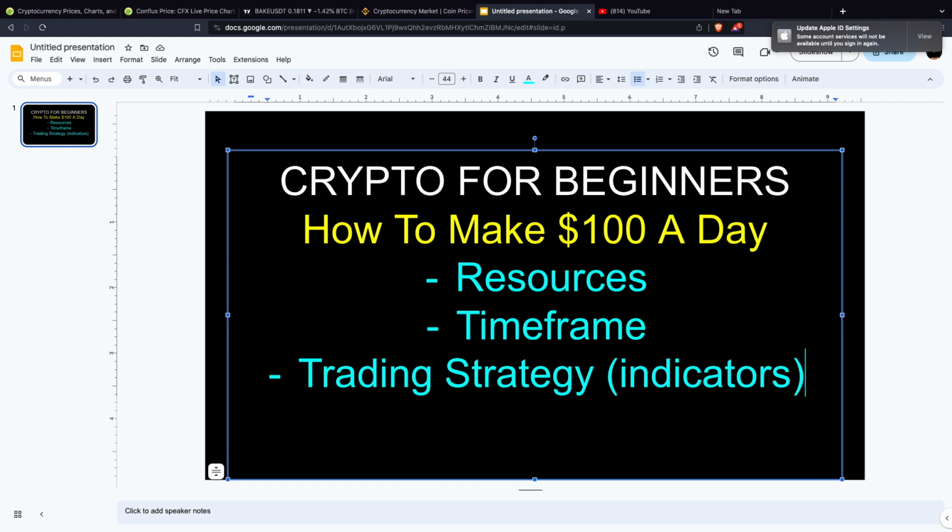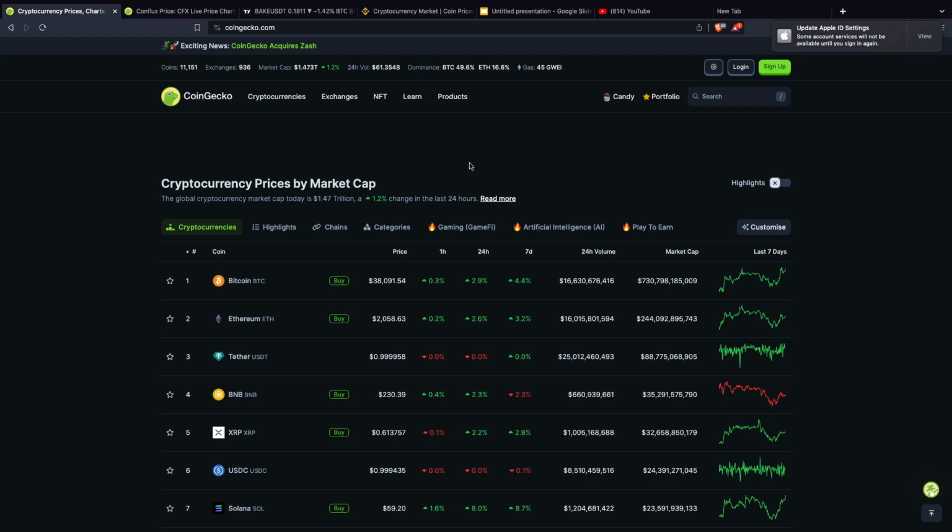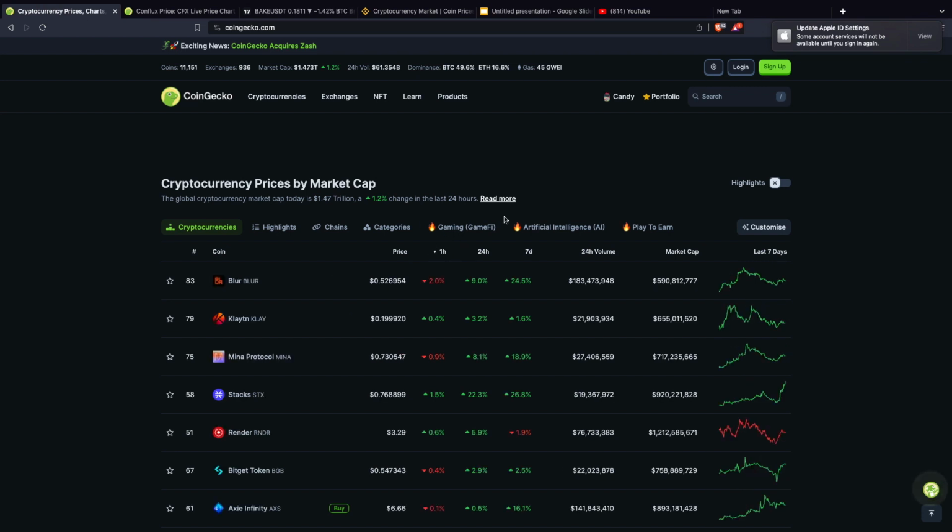I might give you a few projects that are seemingly going to do very well. They've got a very bullish long-term perspective. They've got a very strong team, but not all trades are going to be equal. So as you're going to discover, even if we take a look at the markets right now, if we go to the 1 hour time frame, we've got some coins that did very well. You know, Blur did 24% today. In the last 7 days, it did 24%.